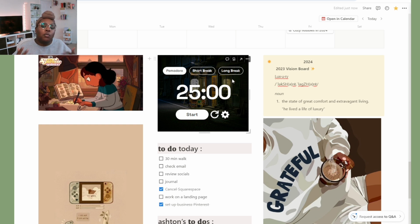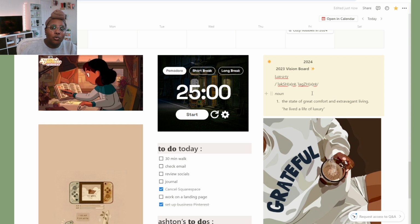So I wanted to bring more of a focus feel and things that bring me calm and bring me joy here in this area. It's still a work in progress. As you can see, my 2023 or 2024, I don't know what is happening right here with the vision board. I am still on the fence if I want to add my vision board, because I created it in the typical style instead of doing it digitally this year.